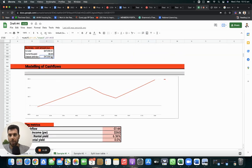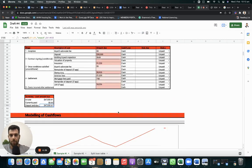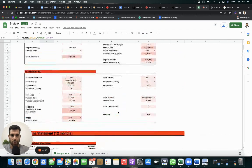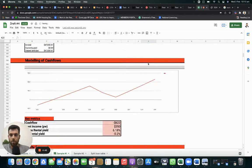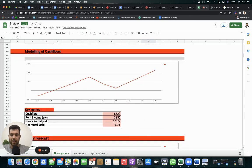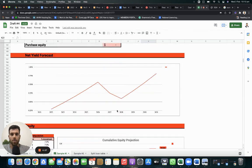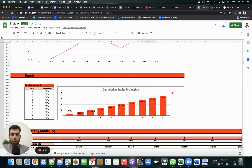Of course, the property is a lot cheaper. As you can see, it's $47,000. This is a 6.3% yield. Let me minimize it back to 350, so it makes an actual 6% in total. So here we go, we've got a 6% yield. Okay, 6.1. This is negative $600 per year. So it's costing you $600 just to hold the property, and that's on principal and interest. Same thing, we're going to leave it at a 7% average growth rate.